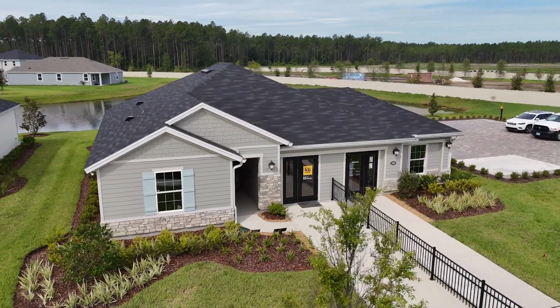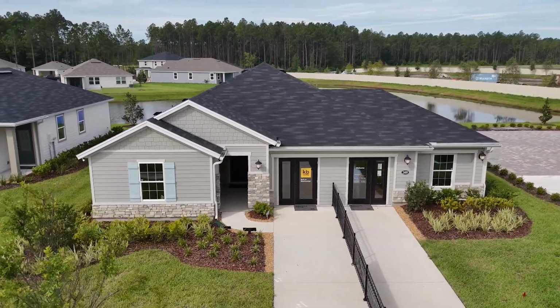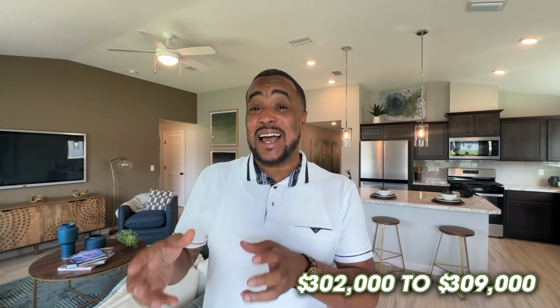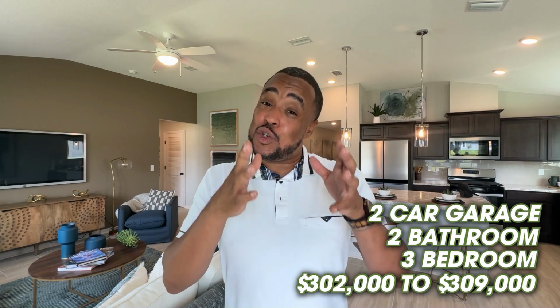Okay, so jumping right into their models, right? We're in the 1541. That's the name of the model and the square footage of the home. KB is kind of creative. But this home right here is 1,541 square feet, and the price starts at $302,000 up to $309,000. Now, this is a 3-bedroom, 2-bathroom, but it has a 2-car garage that can be built as a 3-car garage.